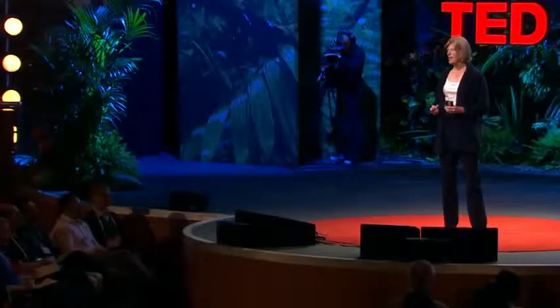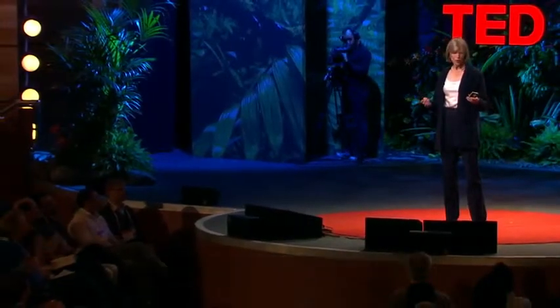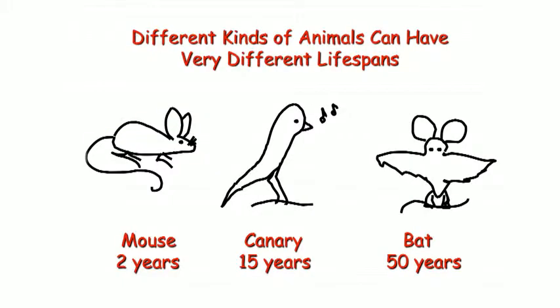Have you ever wanted to stay young a little longer and put off aging? This is a dream of the ages, but scientists have for a long time thought this was just never going to be possible. They thought, you just wear out, there's nothing you can do about it, kind of like an old shoe. But if you look in nature, you see that different kinds of animals can have really different lifespans.